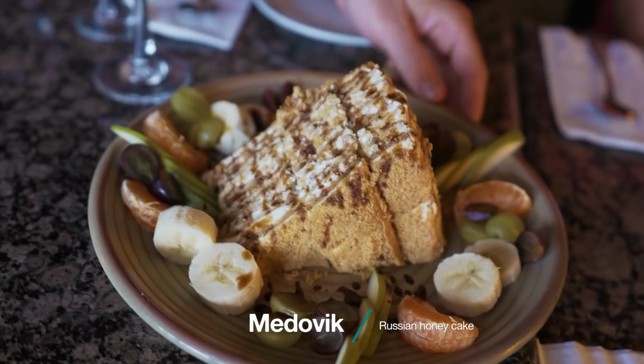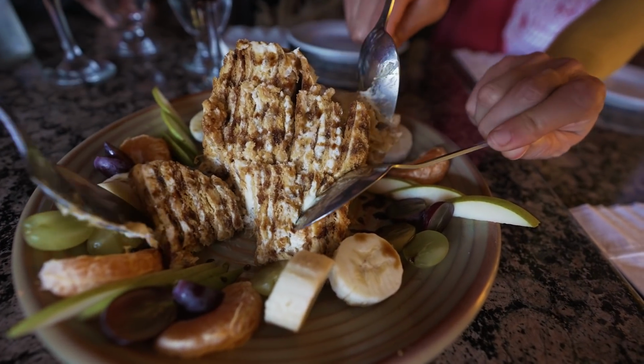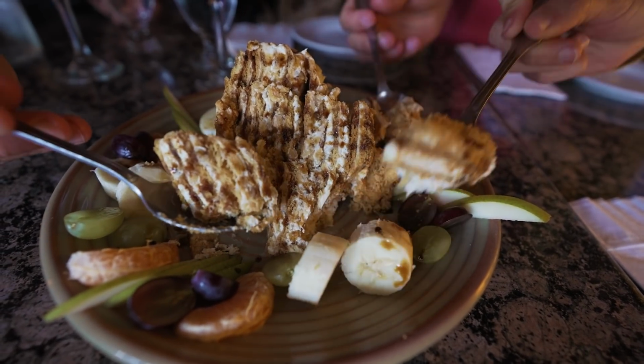Art. Going bottom left. Going top right. Oh, wow, it's soft. I thought it was gonna be like hard bread. Oh, that honey. Wow. It's so light. I haven't tasted anything like that. Wow, layers and layers of honey, cream, goodness.